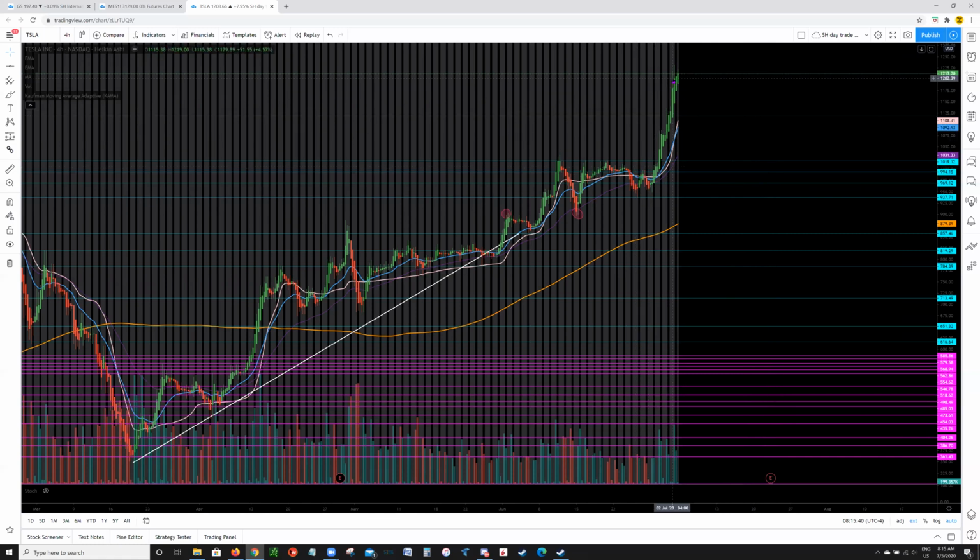But this is a nice push, and I'm sure the people that are probably playing both sides right now on this push are probably straddling this. So if it goes either direction as far as the options, you're going to make your money. But nice move on Tesla, and just keep an eye on her.